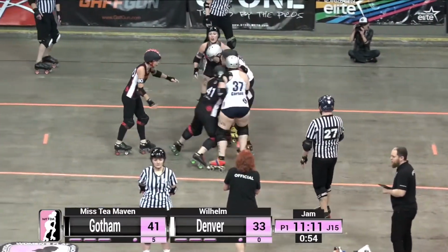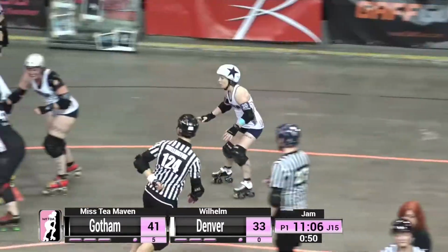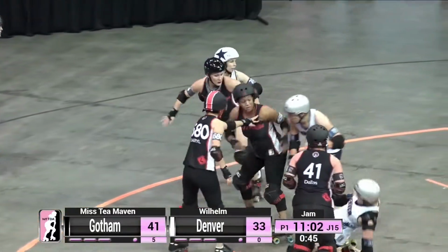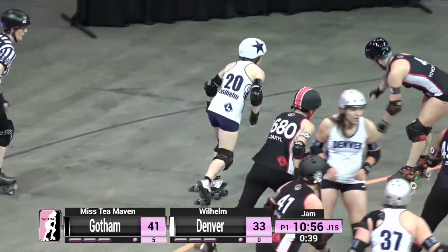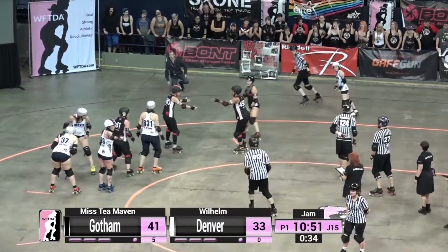Yeah, so 5 points already picked up on the jam by Misty Maven. May have more in the pocket. 41-33 the score, but an opportunity knocking here for Wilhelm. Gotham does have pack advantage, although as I say that, Akers now coming up as the pivot and joined by another Denver blocker. So now both teams at full strength.